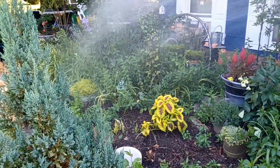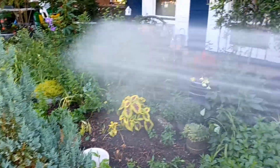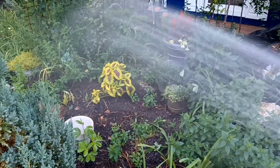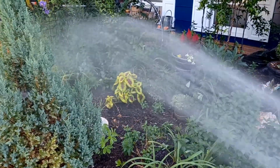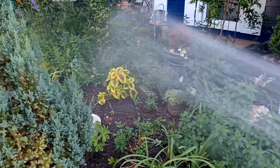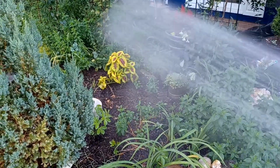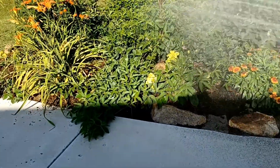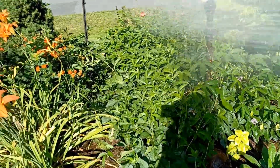If you want to know a good way to measure how much you're watering, take, for instance, I have this shower setting on this hose, and if I take this and try to fill up a 5-gallon bucket with it, with this on the setting that I water these plants with, it gives me a good gauge of about how long it takes to put a gallon of water on these plants. And of course the sun is already getting up over here in this garden.